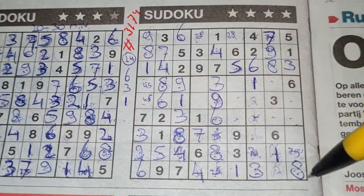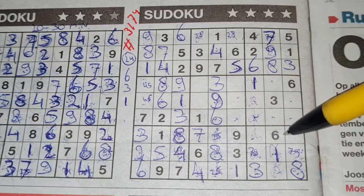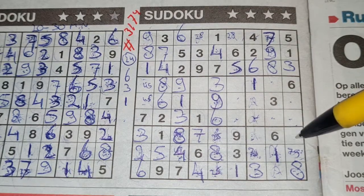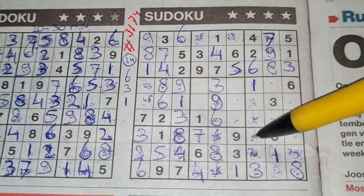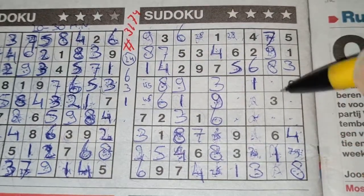Alright. 2, 5. 2, 4, yeah. We have a 4 in this row, 4 in a row above. So in that row, the only 2 places for the 4 should be here or there. We see there 4, no 4 there, 4 should be there.